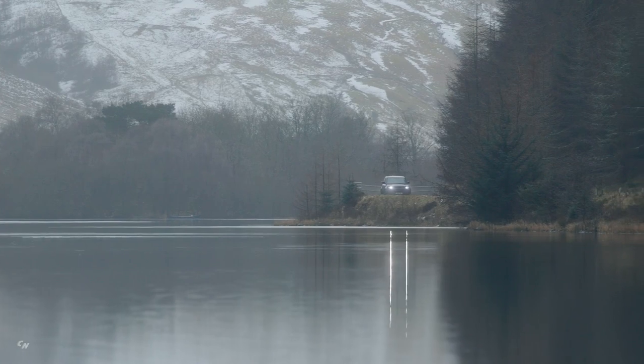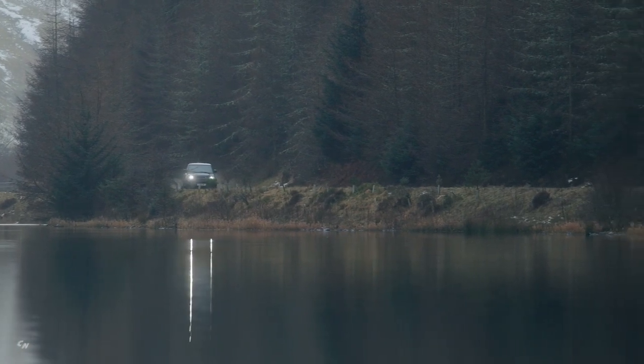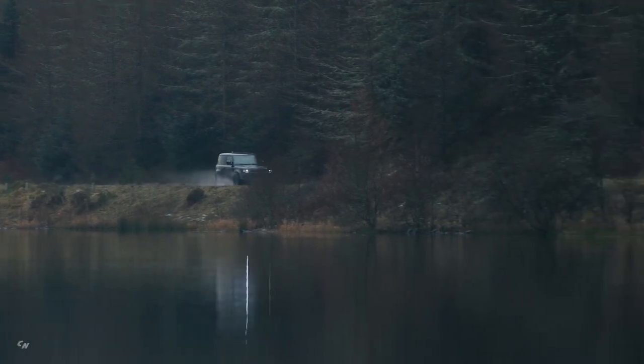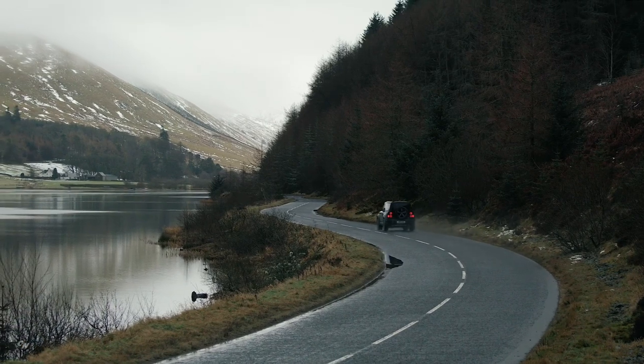Careful acoustic tuning of the Defender V8 induction and exhaust systems provides a purposeful and authentic sound. Calibrated to suit a broad range of driving situations, this evocative soundtrack can be enhanced by selecting dynamic program in the terrain response system.